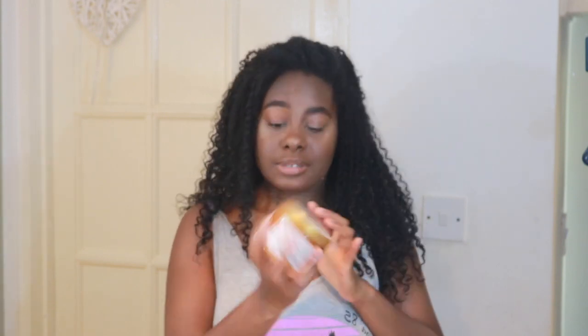And I feel like this would be great for twist outs, braid outs. And yeah, I just really love this product. This was definitely my favorite. And I would definitely give this a 9.5. Maybe a 9 out of 10. I'll give it a 9 out of 10.